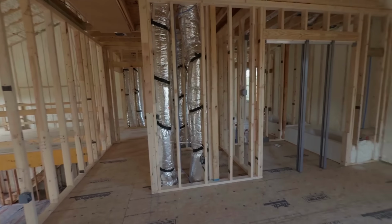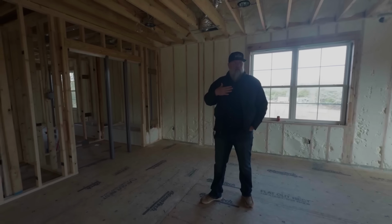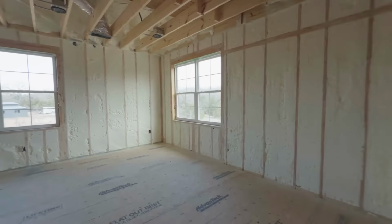So this room really, I'm imagining, could be anything, but it could be one very large second master, but you got a bathroom there, a smaller closet there. I would feel like this would either make a good media room or additional living room up here.